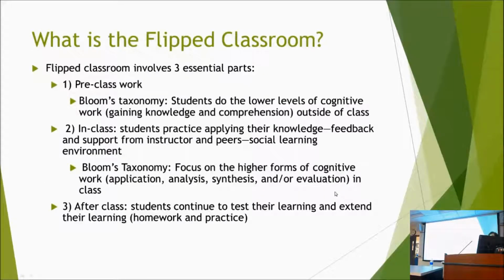So briefly, what is the flipped classroom? Generally speaking, it involves pre-class work or homework, which are the lower levels of cognitive work, something that students could learn on their own. Then active learning in class, where there's application of the knowledge that the students acquired doing the homework with support from the instructor and peers. And then after class, there would be more practice and learning. In our case, you will see that we added a follow-up class.